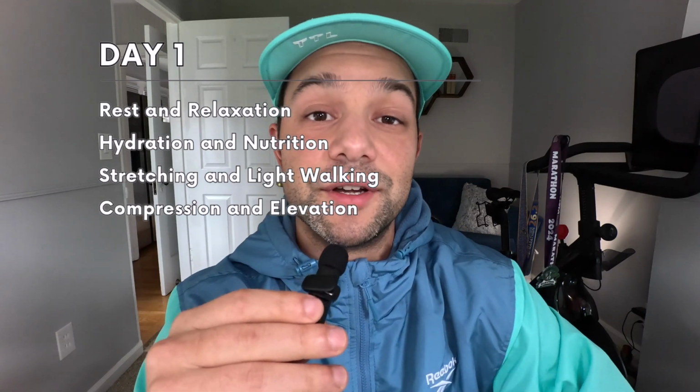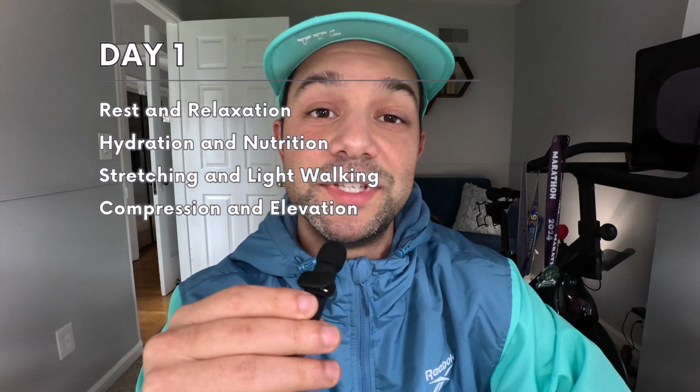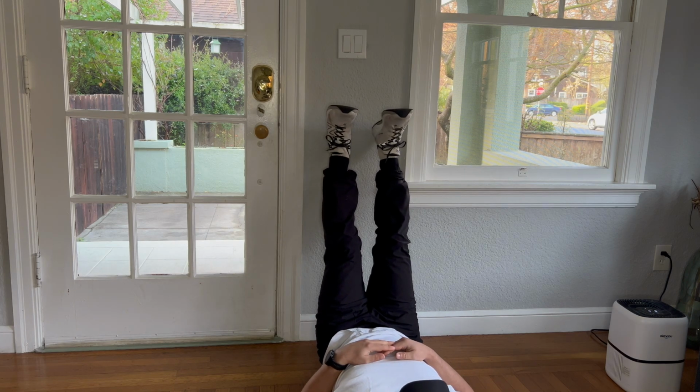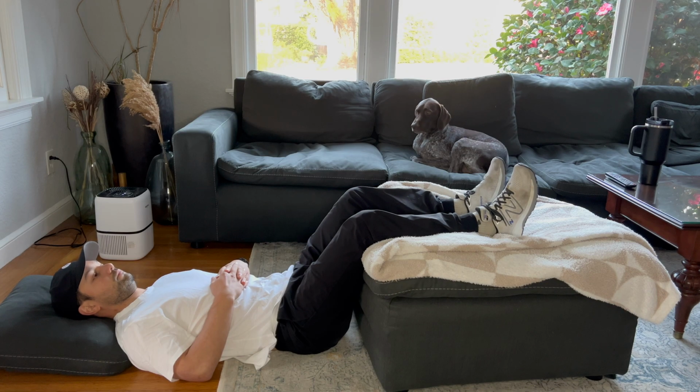The next thing you should consider is compression and elevation. This can help decrease the swelling in your legs. This is an opportunity to kill two birds with one stone. While you're taking advantage of the moments of rest and relaxation, you can elevate your legs to increase recovery.